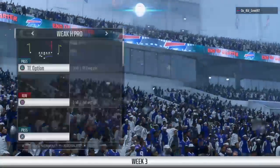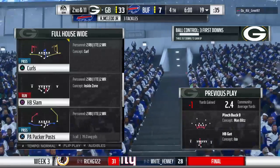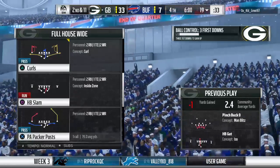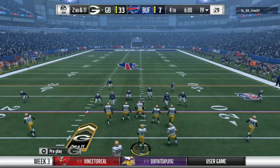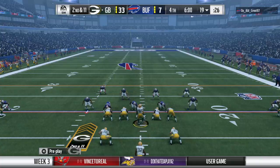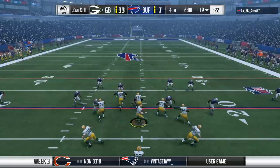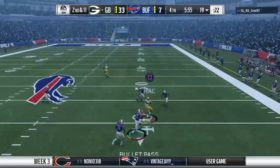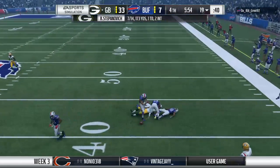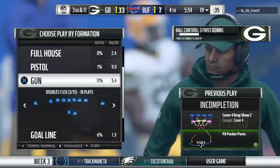Back now in Buffalo. A lot of folks starting to make their way to the parking lot. Their guys trail big here to begin quarter number 4. Now let's go. Blue 90. Blue 90. Now back to throw. And incomplete there. A nice hit jars the ball free and brings up 3rd down.